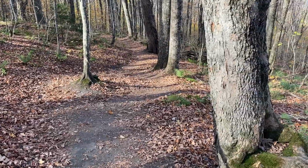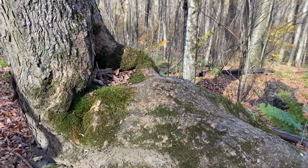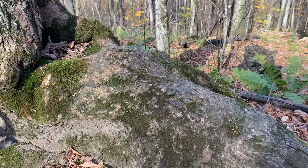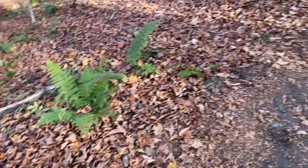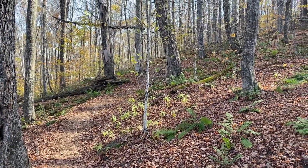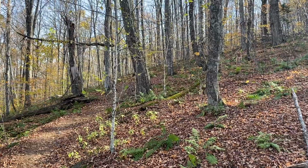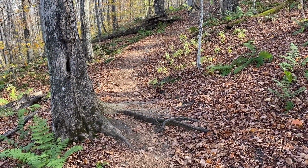Well, it's been quite a trip so far. Fortunately, there are lots of seating areas on this trail. And it's going to take me about twice as long as it ever has before. A little rest break so I could catch my breath, but man, it's a long ways up here. And I remember it. Up and at 'em.